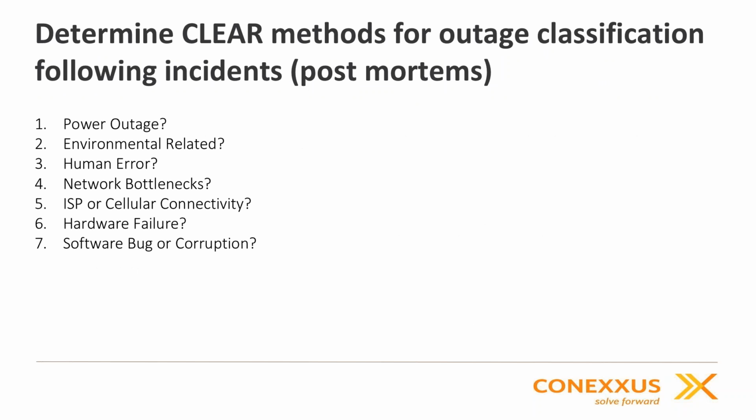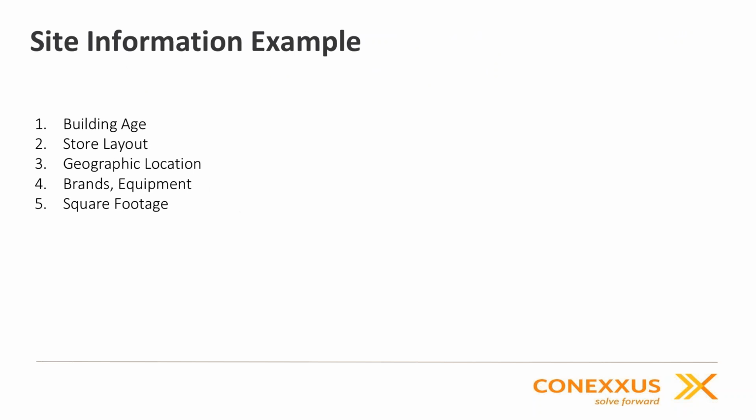And so why are we going through all of this effort just to collect data? Well, one thing is we want to be able to classify stores and classify events more effectively. One other aspect of collecting data is, when an event happens, when there's a power outage or connectivity loss, are we classifying that in terms of what the root cause was determined to be during that post-mortem? Was it related to a power outage? Was it environmentally related? Was it human error? Was it a network bottleneck, hardware failure, software bug, and so on?